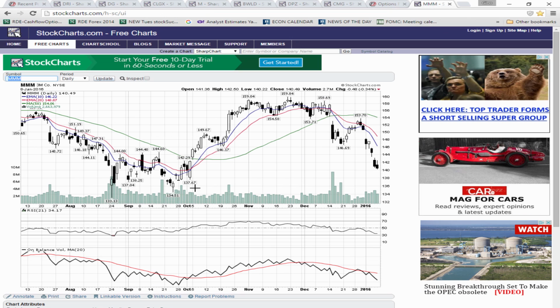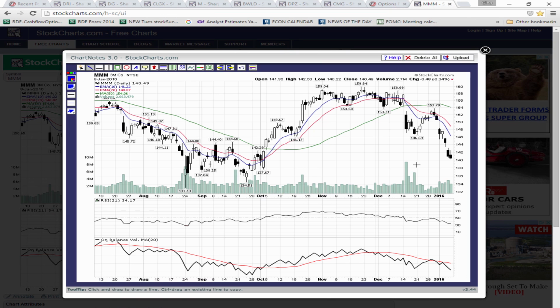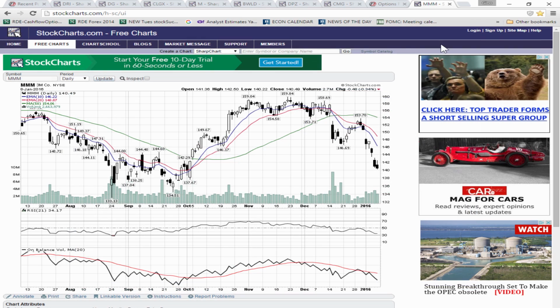Here's one that was a no-brainer. Here is Triple M, 3M. Had a hard time getting over this triple top, broke through this triple bottom. Here's your kiss of death right here. Came up. I saw this kiss of death formation right there, a little swing high. And all week just panned out nicely. Triple M, another home run on the put side, did real well.